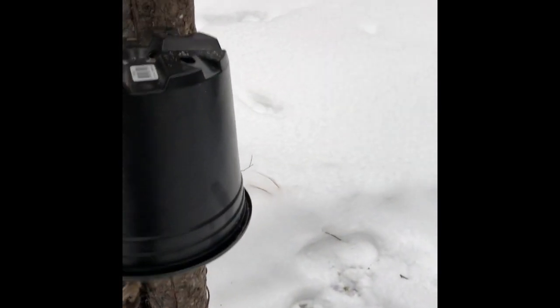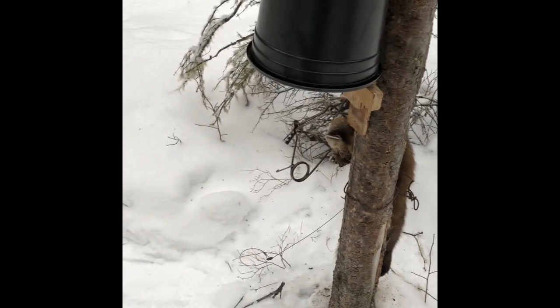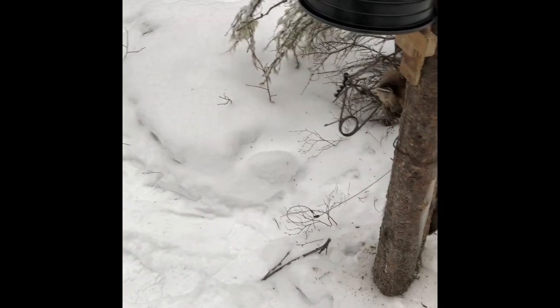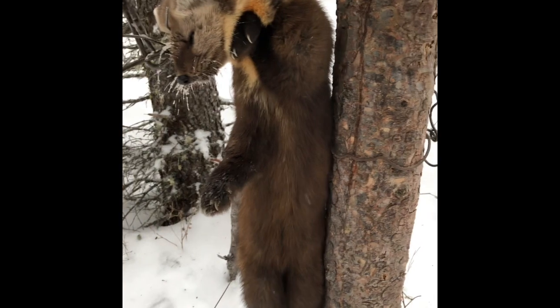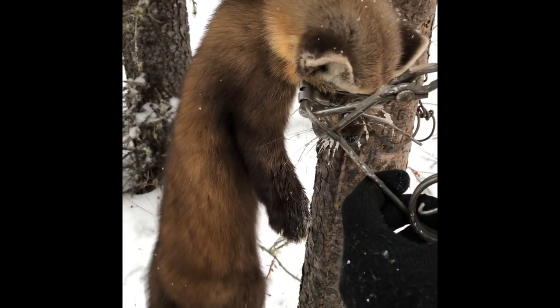I got some more of these buckets. I think I'm gonna go ahead and put in a couple more sets now. I've seen, down by the cabin there was a fresh set of marten tracks there, and then as I was coming up the trail I seen another set, so. There he is. Alright, see ya.